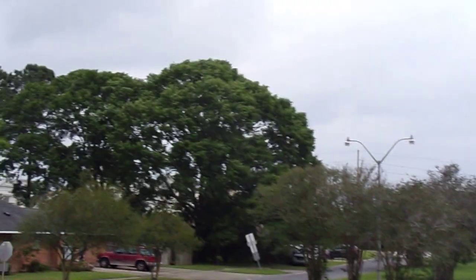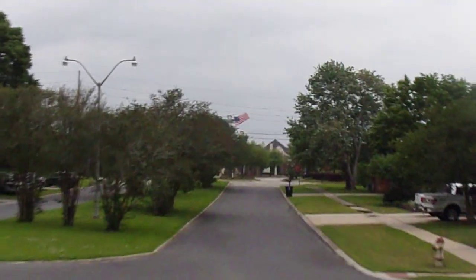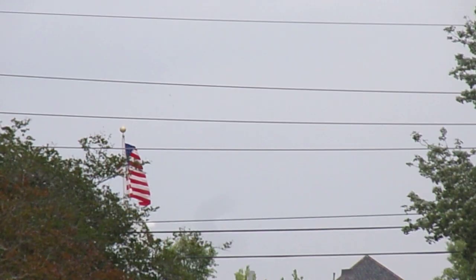Alright, let's get a closer view over the fence. There's a lot of trees over there. You can get a better look at the flag. Should I upload this on 4th of July? I don't know. What if I did?